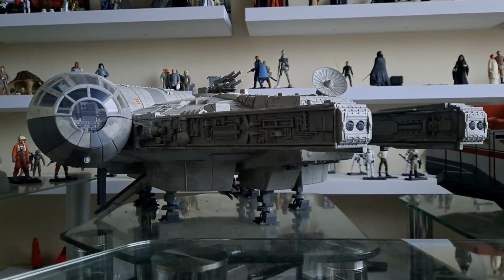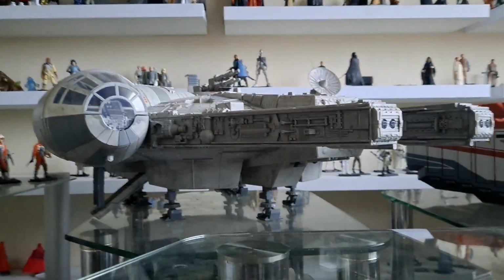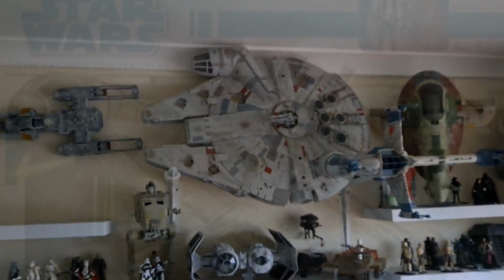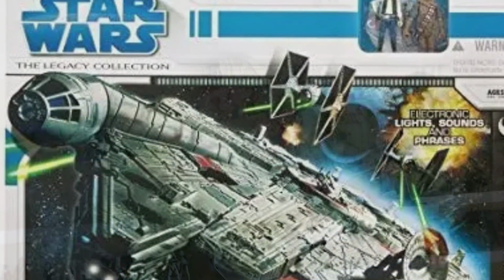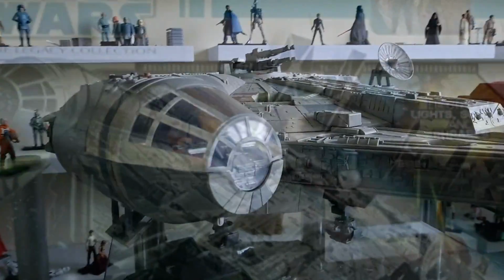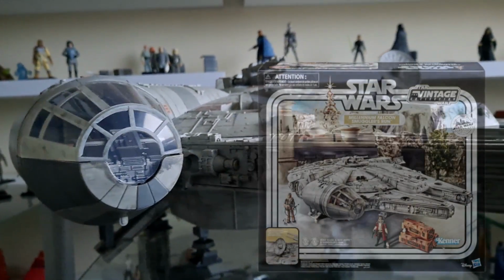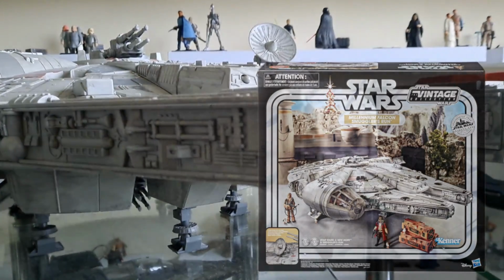Now this here is the Millennium Falcon, a classic piece from the 1980s. This isn't from the 1980s, this is the big Millennium Falcon, which first came out in 2008. In fact, that's the Legacy Collection one right there. And it was a brilliant piece, way bigger, 2.5 feet long, and it could accommodate 4 people in the cockpit. This one here is the Vintage Collection one for the Galaxy's Edge Falcon, which is a lovely piece to look at. Beautiful, exactly the same vehicle. It has its faults, mind, but in terms of how it looks, it's fantastic.